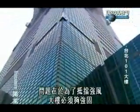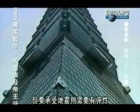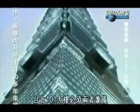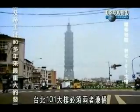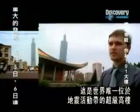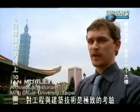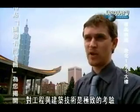The problem is that to resist wind, a building must be stiff. But to survive an earthquake, it must be flexible. Taipei 101 will have to be both. This is the only super tall building in the world that's designed in a seismically active zone. This is really pushing engineer and construction boundaries right to the limit.